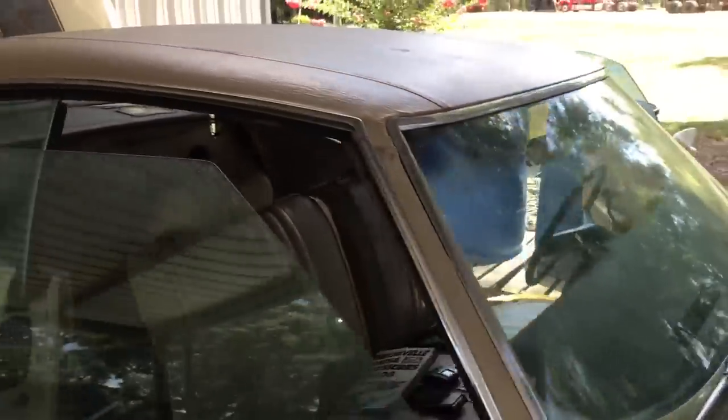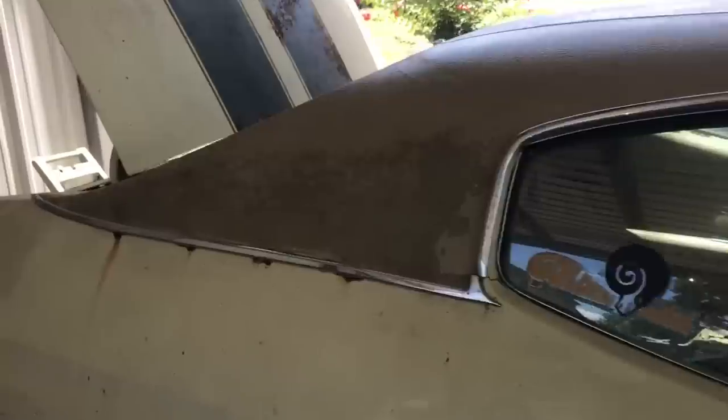Okay, let's go back here and I'll show you some history of the car and the build sheet that we just removed from the back seat.